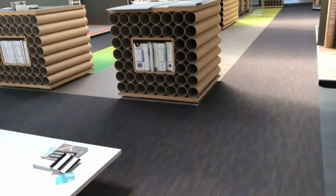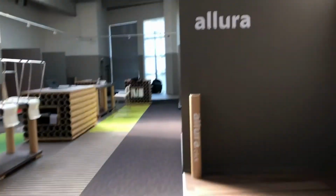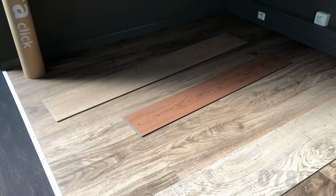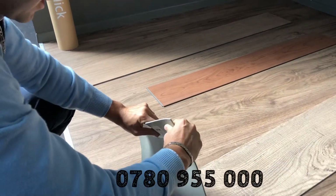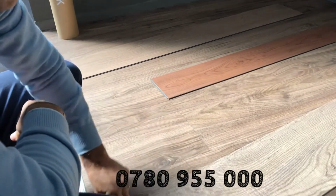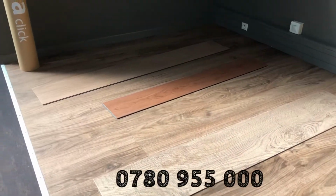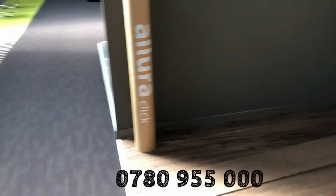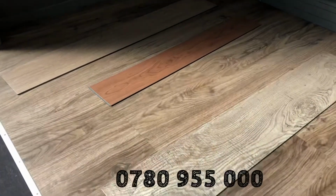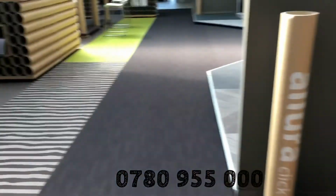You can print whatever, edge design. Anything. Allura, like it. You told me about this product. Yes, 5 millimeter thickness product. Allura Flex, it's a loose lay product. Acoustic, and also long life product. Wear layer for high traffic. Wear layer 1 millimeter, which is unique on the market. Nobody has a product like this.